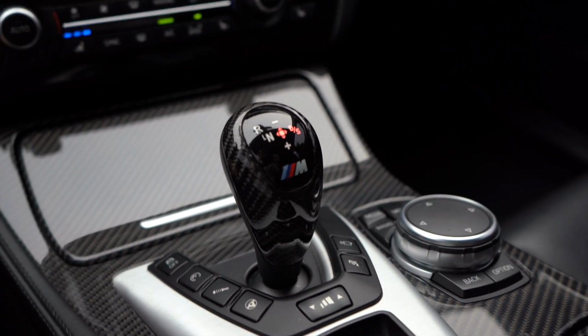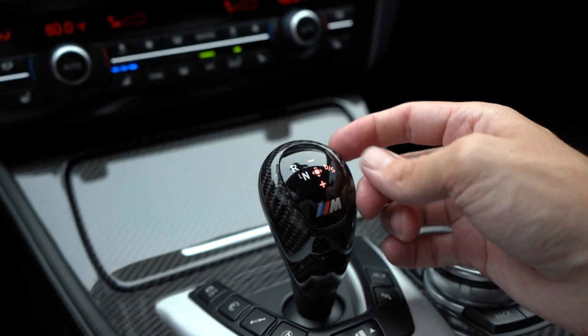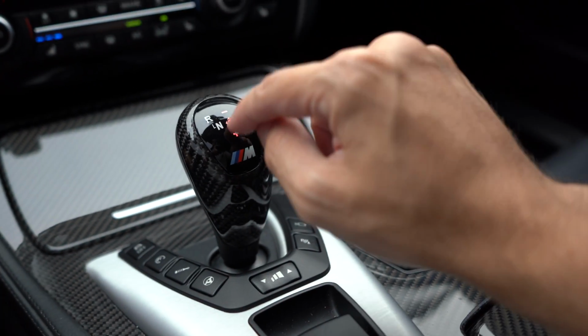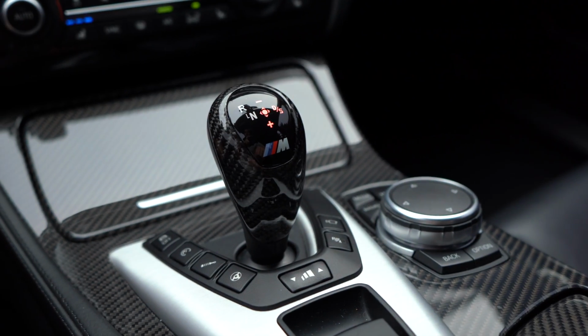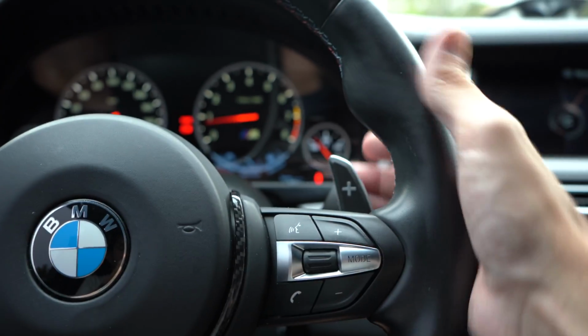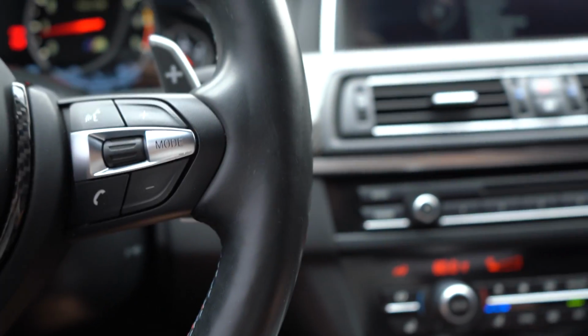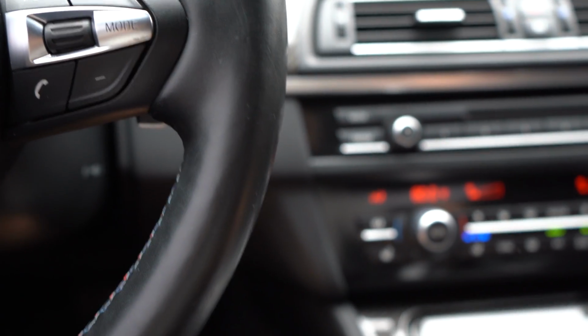Then when I want to drive, I put it into D, and then I can put it into manual shifting there, and it lights that up as well. And so then it gives me the option to forcefully use the shift paddles. But right now I'm just gonna keep it in park.